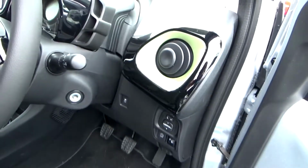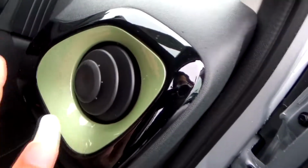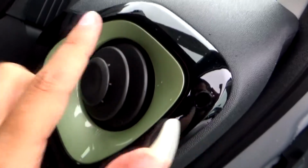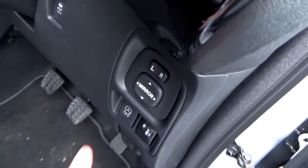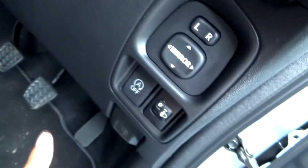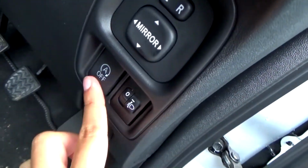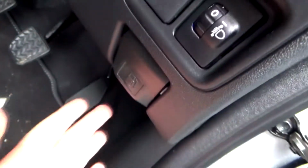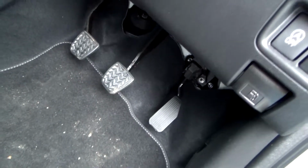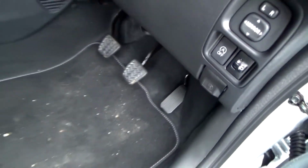To the right of the steering wheel column, there's also this lime green trim on the air vent. Down below that are the electric mirror controls and the button to deactivate the traction control. Down below is the button for the auto start-stop feature. Next is the switch to adjust the height of the headlights, the fuel flap release, and manual transmission pedals. The bonnet release is located on the left side.